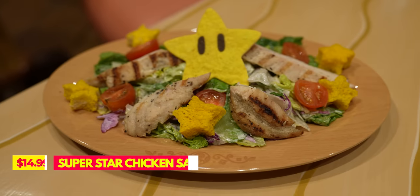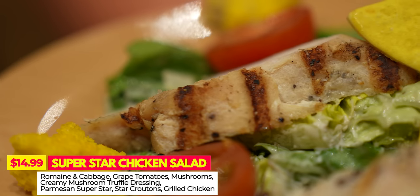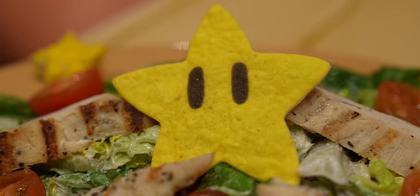I love it. Anyways, I'm trying the dish that Kitcher tried on our first visit, and that's the Superstar Chicken Salad. That is a romaine and cabbage mix, grape tomatoes, and mushrooms topped in a creamy mushroom truffle dressing topped with the Parmesan Superstar, star croutons, and grilled chicken. And this is an item that is not in Japan, so it's exclusive to here. Kitcher didn't like it too much. I liked it, it's just very truffly.